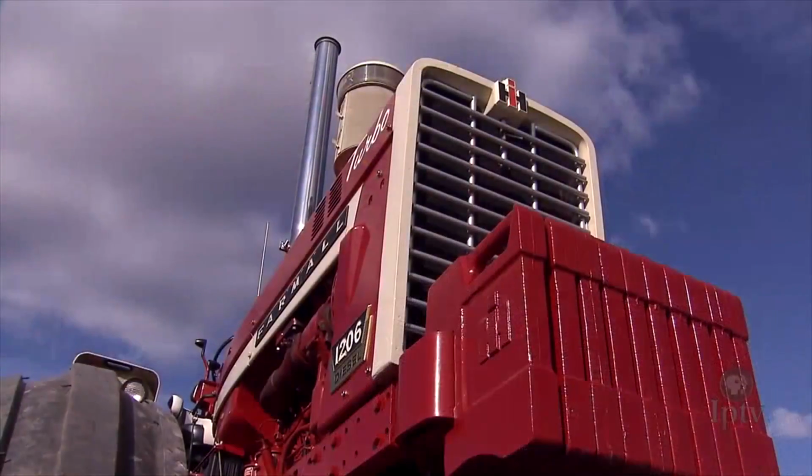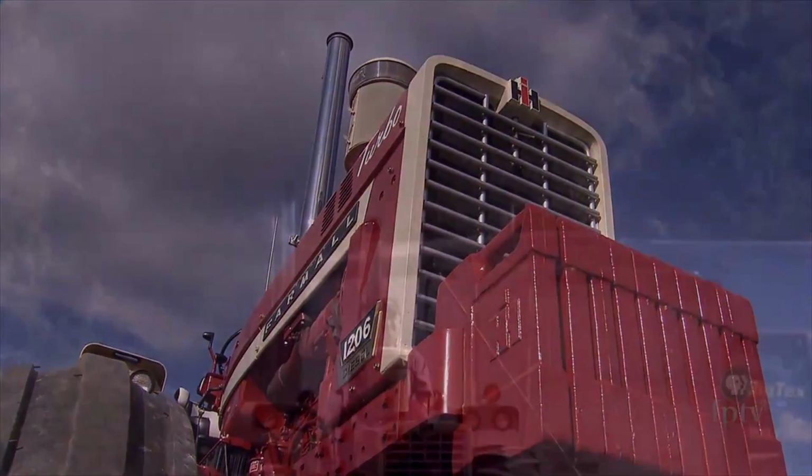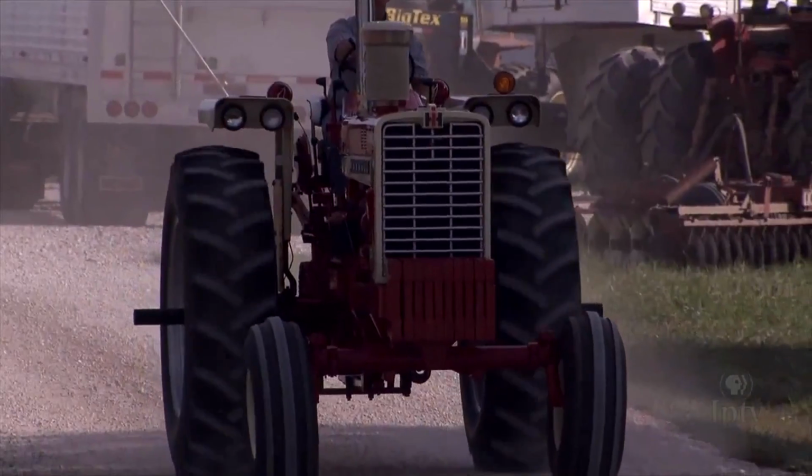When I started searching for this tractor, it was kind of a family thing. My grandpa had passed away several years before, and I had a fascination with 1206s. Kind of a muscle tractor look to them, just a little bit different than the other things, and they smoked like a freight train. And to a young boy, that's pretty interesting stuff.